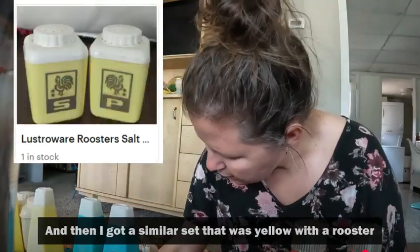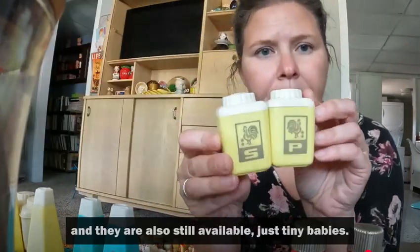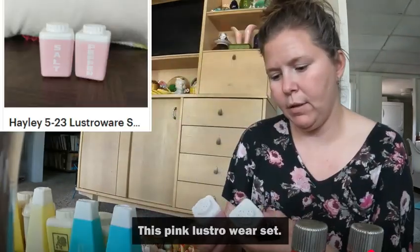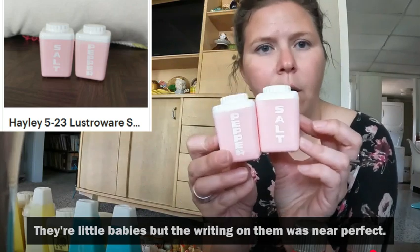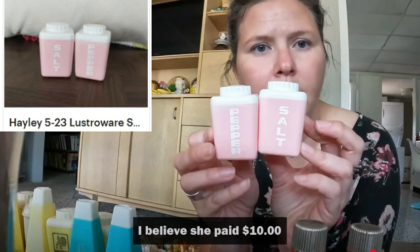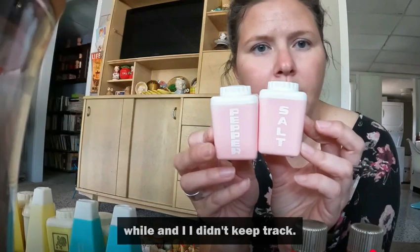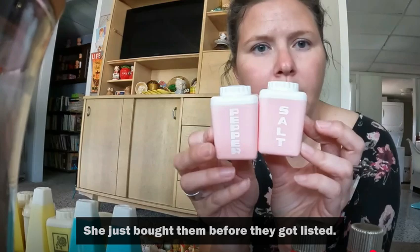And then I got a similar set that was yellow with a rooster. And they are also still available, just tiny babies. This pink Lustroware set, they're little babies, but the writing on them was near perfect. They sold also to my friend Haley. I believe she paid $10 for them, but I, again, could be mistaken because it's been a while and I didn't keep track. She just bought them before they got listed.